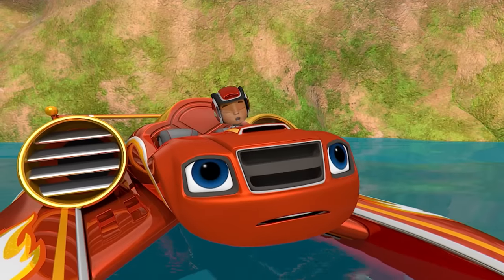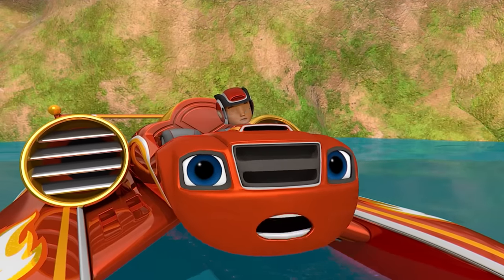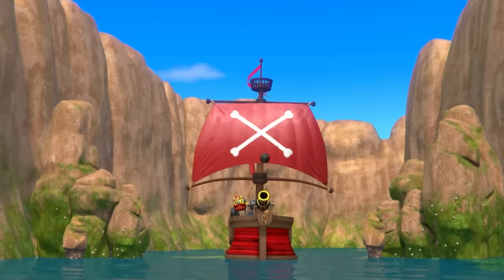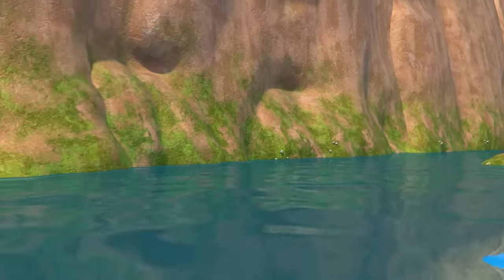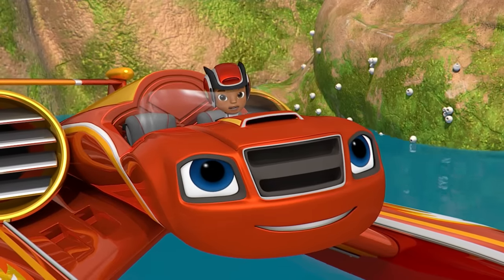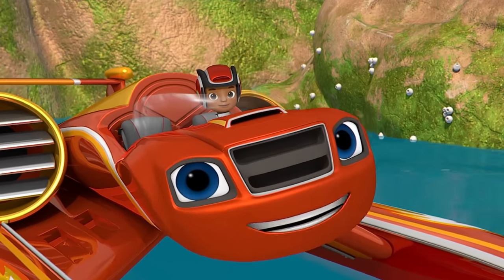Oh, man! Where do you think these cannonballs are coming from? I think I know where. It's those pirates! Yeah! Fire the cannonball! Phew! Those pirates sure love sinking ships. Well, they're not gonna sink us, because I've got an idea.